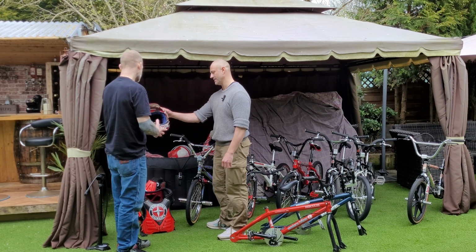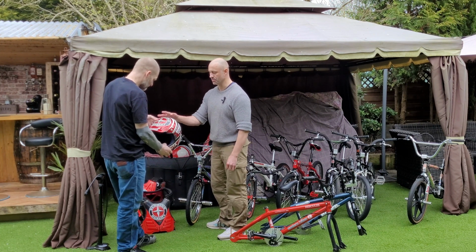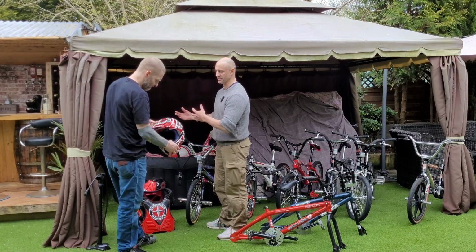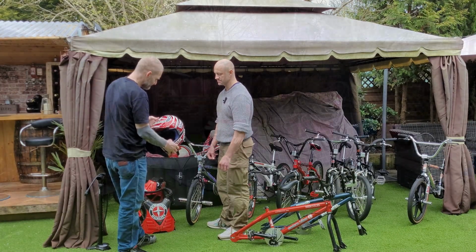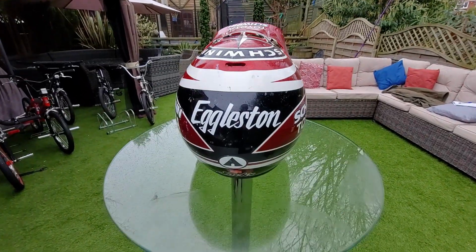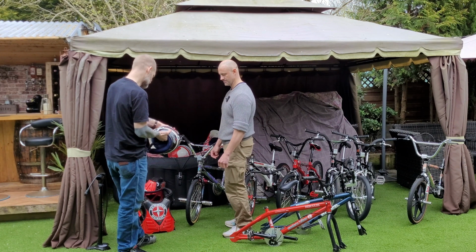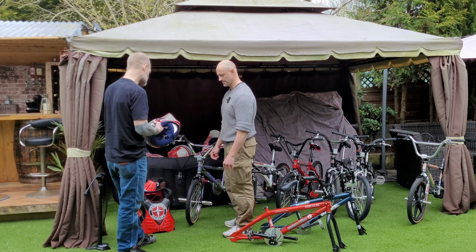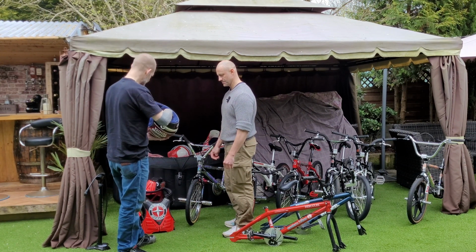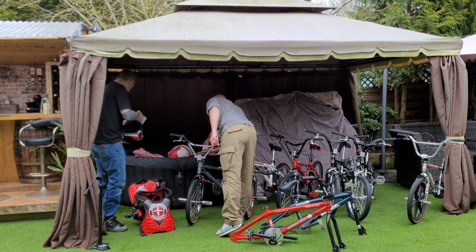But the paintwork, you couldn't just pick a helmet up like that anywhere. This was done by Schwinn. They sent the helmets off and then they got somebody to do all this paintwork. And there it is, Eggleston on the back. So that's Jack Pizzas, Schwinn, Toyota, Airwalk. Sick.